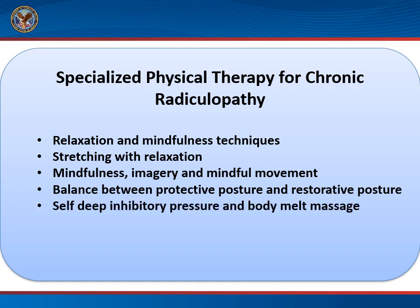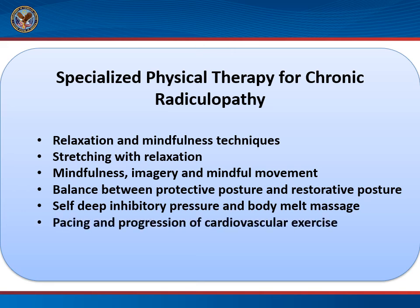It's also important to learn how to perform self-massage and deep inhibitory pressure techniques to provide better trigger point control. Of course, we want our brains to always maintain good production of endorphins and other molecules that improve mood and improve pain control. We also want to improve and maintain overall health and cardiovascular endurance. Again, our Self-Management for Pain telehealth program also includes general guidelines for pacing and progression of cardiovascular exercise that are specifically targeting chronic pain conditions.